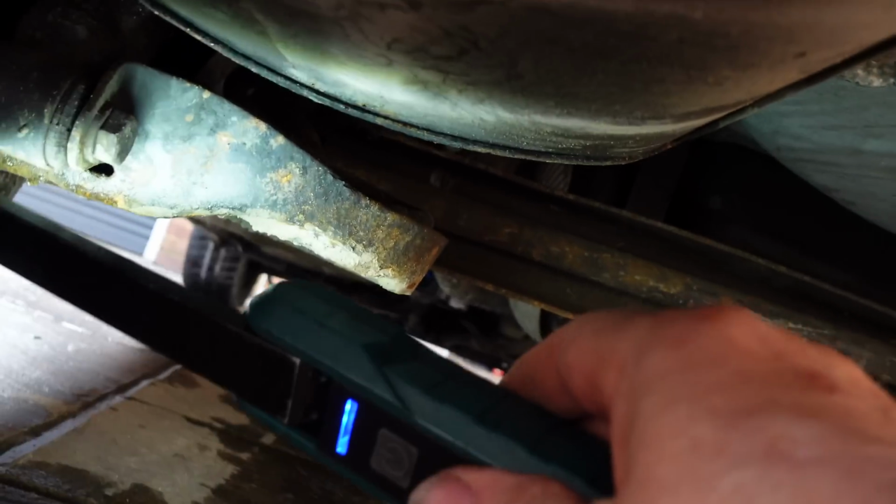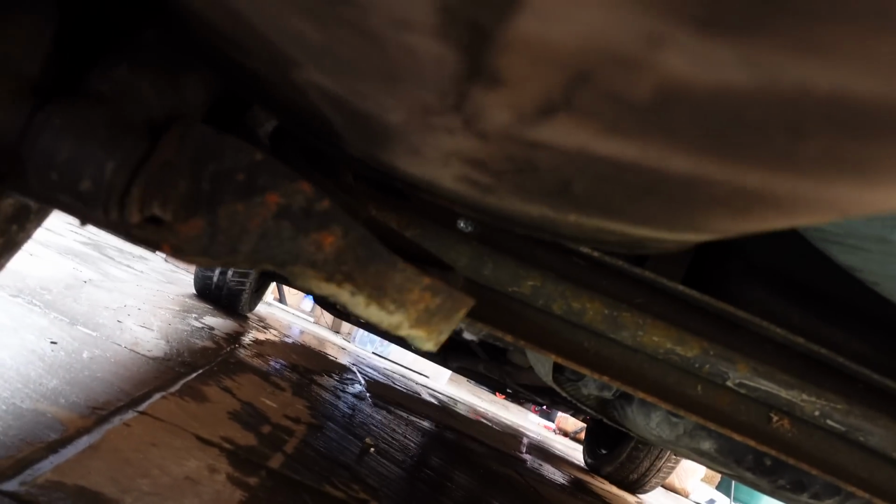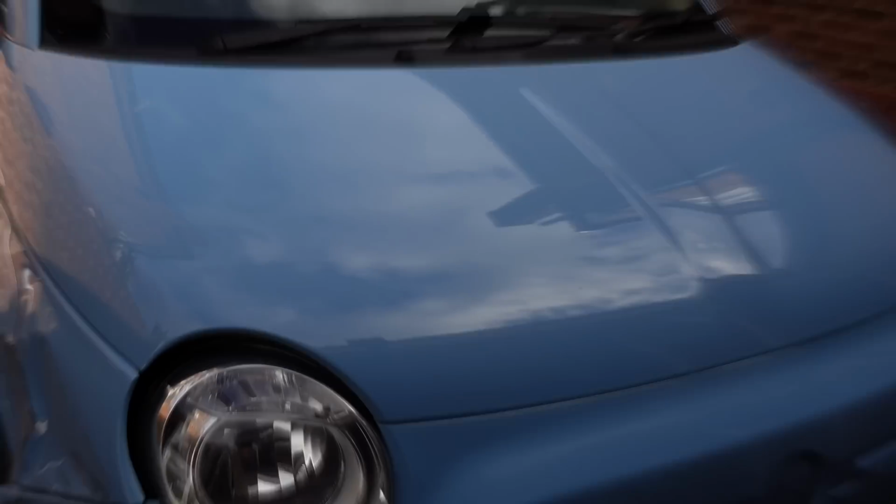No rust on that at all by the looks of it. Maybe a little bit of surface rust just there. Nothing much. Nothing much at all. Yeah, all looks good.